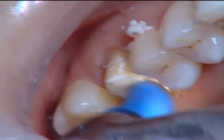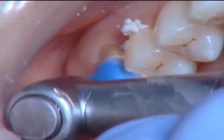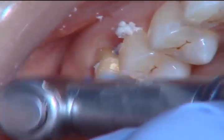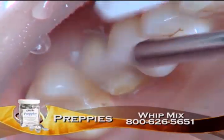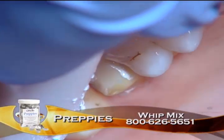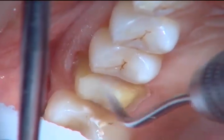We're trying to scrape some of the temporary cement off the tooth. If it sticks to the composite for whatever reason, you can go ahead and try to clean it up with a little bit of pumice. This is Preppies, as we see here. We use this on every tooth where we're going to cement a restoration. It is a unidose sterile pumice, a fantastic, nice, creamy consistency.